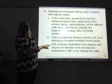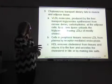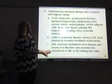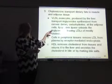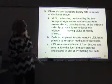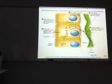HDL, this is your good cholesterol. HDLs remove cholesterol from tissues, return it to the liver, and help break down cholesterol. So here again, if you do a blood test, you're going to have a ratio of HDLs versus LDLs, and that deals with your cholesterol, liver, and your risk of heart attack. So every fat that you have is not all bad fat. In the diagram, you can see how those chylomicrons are moving things.